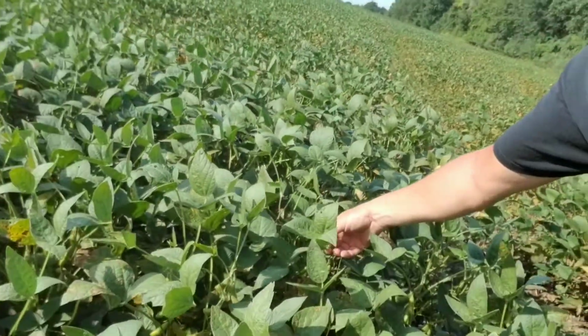But we've got beans all the way to the top of the plant. The pods are filled all the way up. So that is a good thing. That means we're going to have a decent crop this year, and we're happy about that. All right, let's get this mower unloaded and start mowing some food plots.